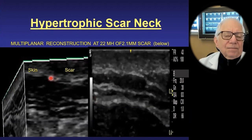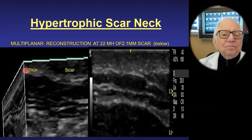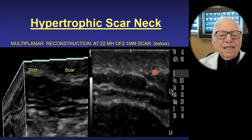Back to scarring. Skin is white. Scar is dark. We have technologies that show the scar depth. The scar's treatment is successful, but isn't it better to know how deep the scar is before you're sticking cortisone in the surface when the scar is much deeper?